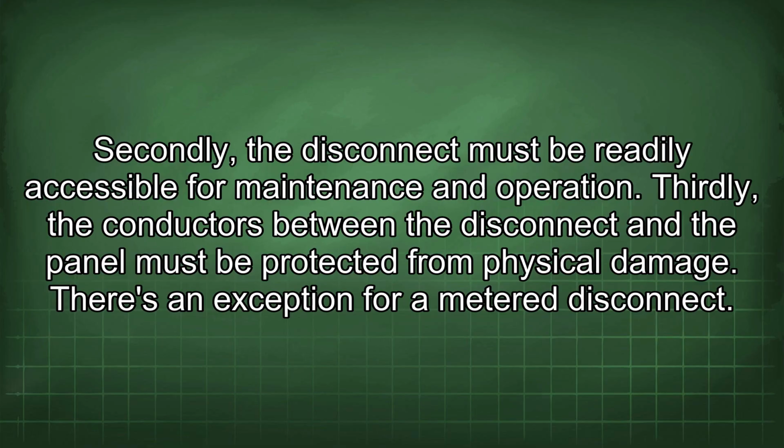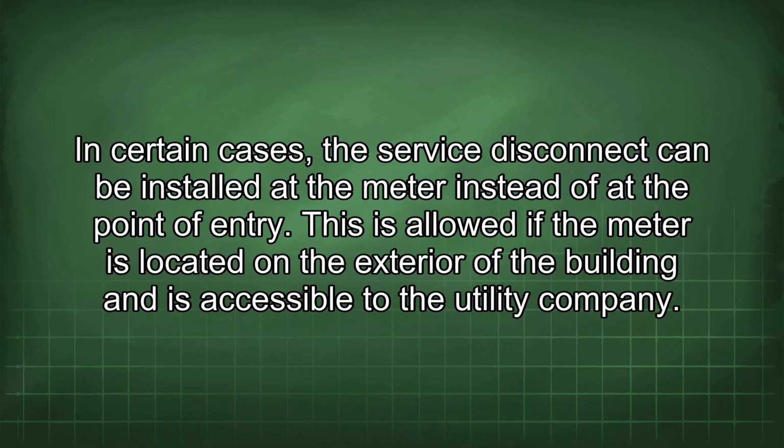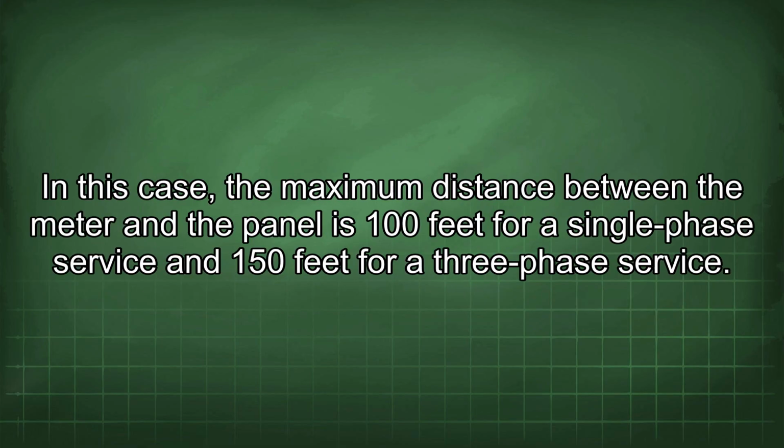There is an exception for metered disconnects. In certain cases, the service disconnect can be installed at the meter instead of at the point of entry. This is allowed if the meter is located on the exterior of the building and is accessible to the utility company. In this case, the maximum distance between the meter and the panel is 100 feet for a single-phase service and 150 feet for a three-phase service.